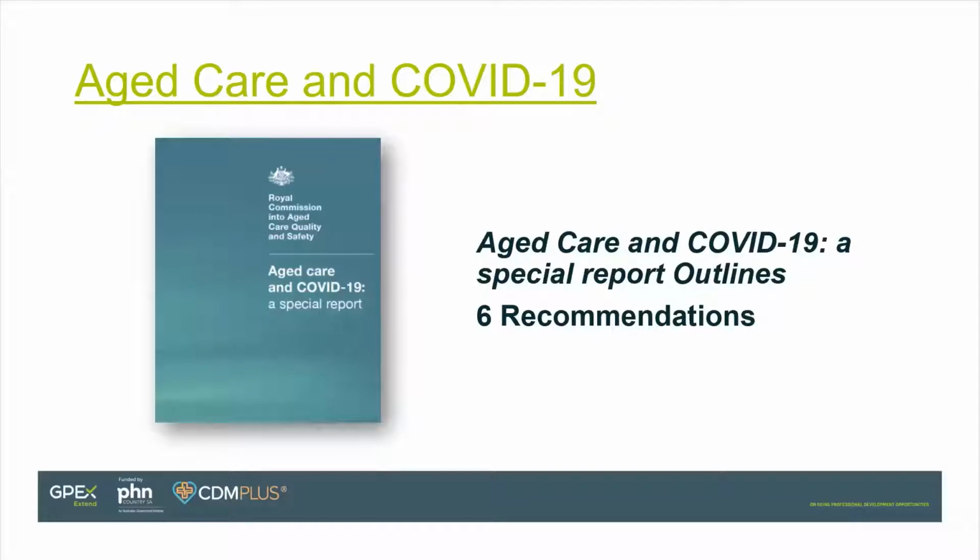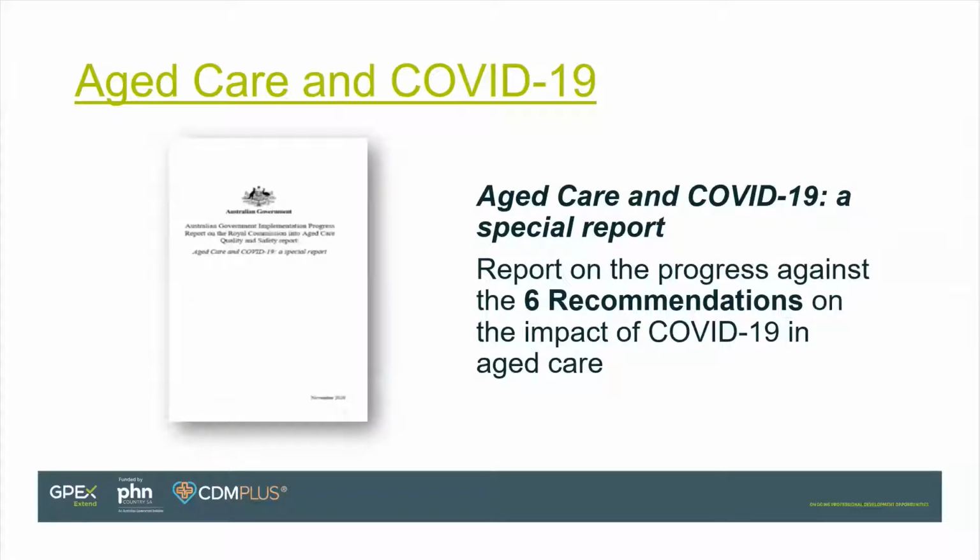The first one we're going to look at is where the initial 6 recommendations came from. Aged Care and COVID-19 was a special report that outlined 6 recommendations through the Royal Commission into Aged Care Quality and Safety. They handed down a special report on the COVID-19 pandemic back in October last year. For those that haven't had a chance to see that report, it's only around 40 pages, so as reports go, it's not too long. The second one we're going to have a look at now is the progress report against those 6 recommendations.